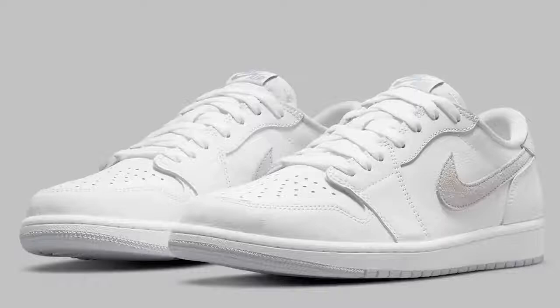Next up, we got three dope colorways when it comes to these, so we're gonna go rapid fire on this one. We have the Air Jordan 1 Low Neutral Gray, the white and gray colorway, extremely clean. You can literally rock these with everything. It's a low OG cut.